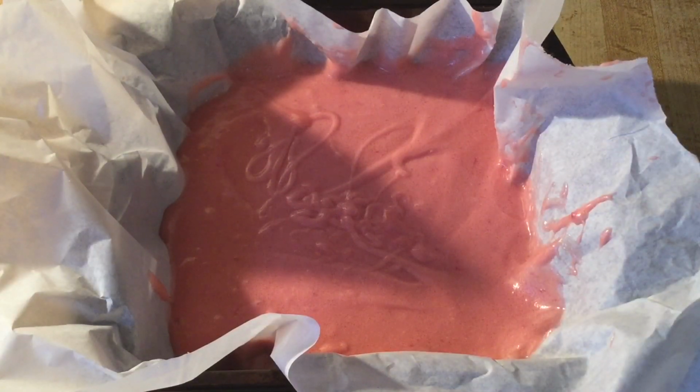Alrighty, my friends, now we're ready to put our strawberry brownies in the oven. We're going to put it in the preheated 350-degree oven, and we're going to let it bake for about 25 to 30 minutes. Strawberry goodness. Alright, I'll bring you back.